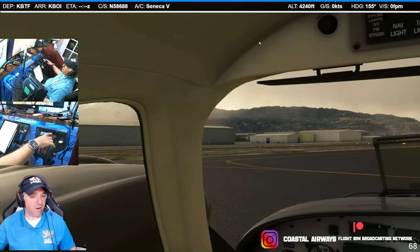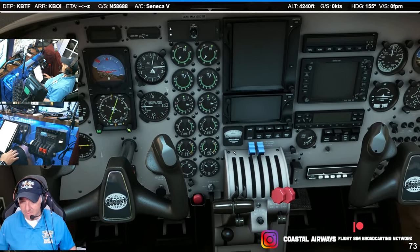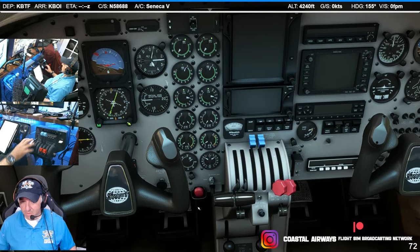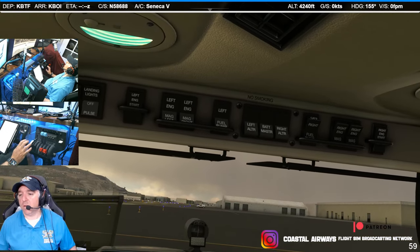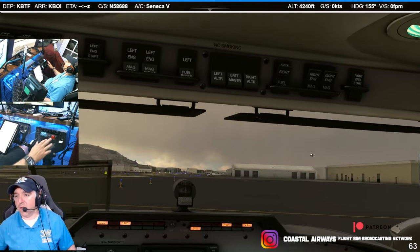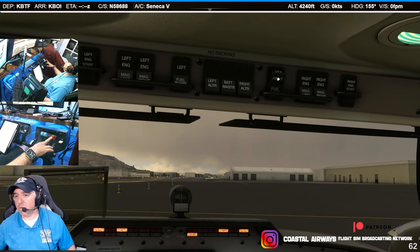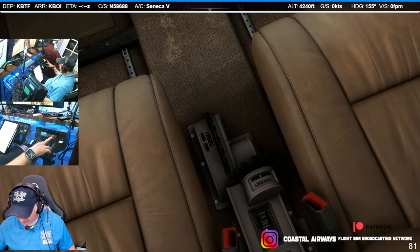I might have to restart it. Shoot! Open, that won't do anything. 1, 2, 3, that's on. Let's start the right. Let's see if we can get the right started. How's that? 1, 2. Right pump's on. Fuel starvation, that'll do it.